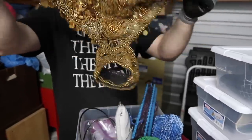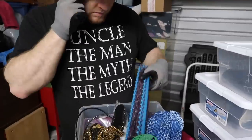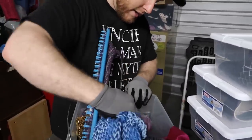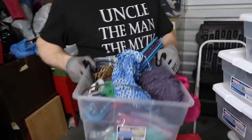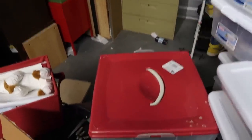Oh my gosh, is this a belly dancer thing? What is that thing? I think it's for your neck. Okay. You want to put it on? I think not. I could be wrong. Oh, hey. You forgot this one.